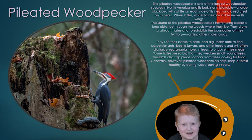The pileated woodpecker is one of the largest woodpecker species in North America, and its look is unmistakable. A large black bird with white on each side of its neck and a red crest on its head. When it flies, white flashes are visible under its wings.